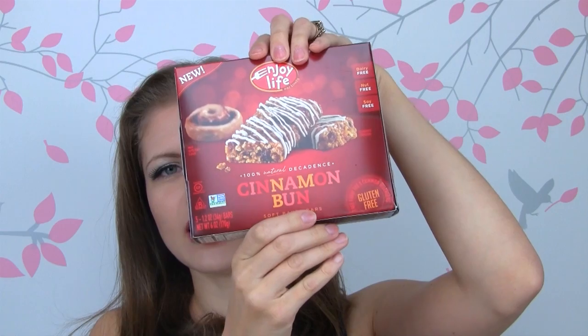And Cinnamon Bun is this one that I don't necessarily like as much. This is probably my least favorite. I do like it, but I like the other ones the most. I like this one the least out of the three, but it's still good. If you like cinnamony things especially, it's a little bit sweeter to me than the other ones. It's almost overwhelmingly sweet, so that's why I don't like it quite as much.